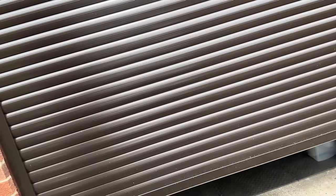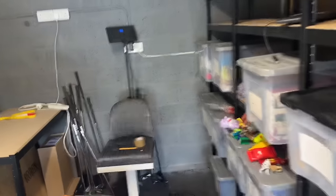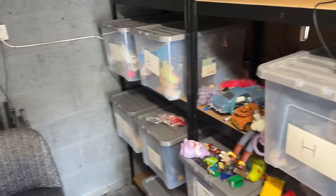I'll give you a quick little tour. Is there something else in there? There's something else in there. Charity bag. This thing opens so slow. It's starting to rain, so I need to be quick. There we go, we're getting there. We're moving in slowly but surely. Starting to get the screw system in.